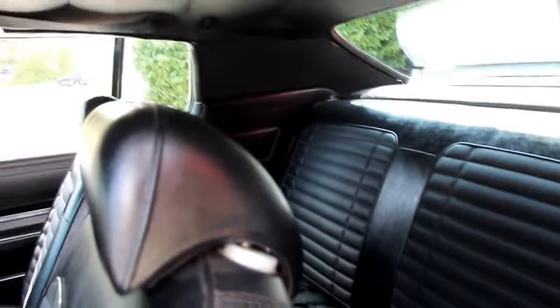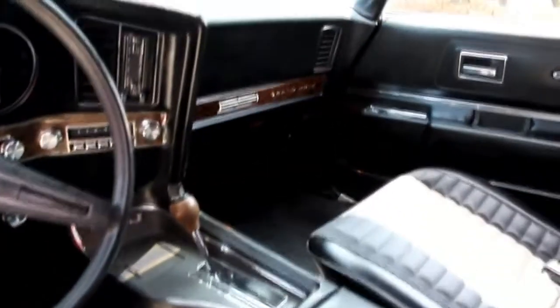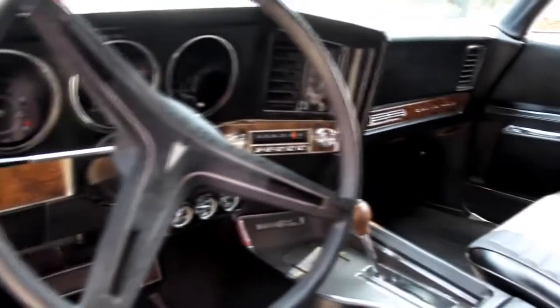It's got the console in it. The carpet looks great. The back seat looks great. We've got seat belts in the back there. We've got the console with the automatic shifter. The dash is gorgeous. Really sharp car inside and out.